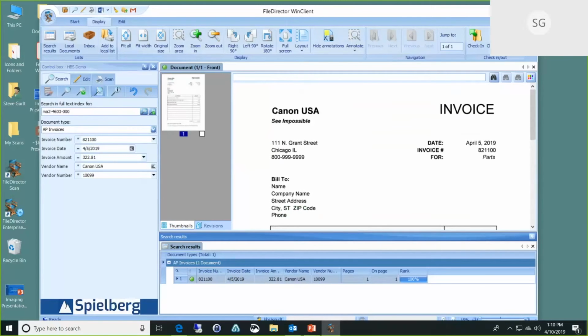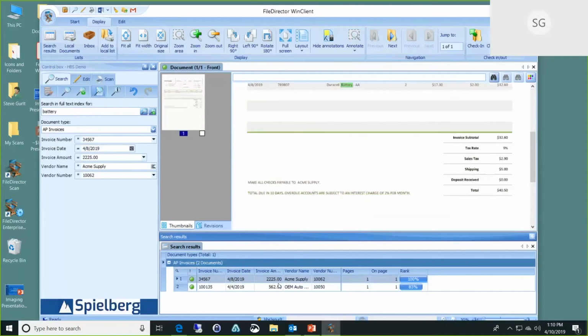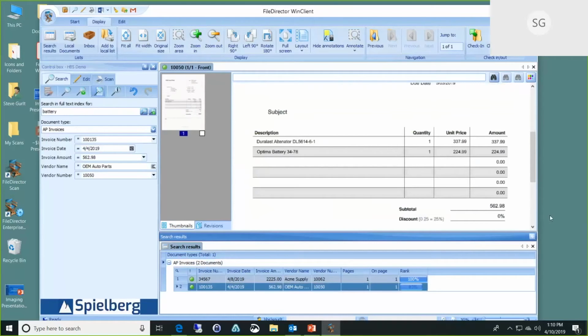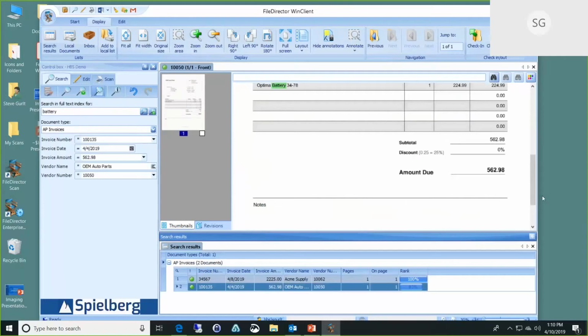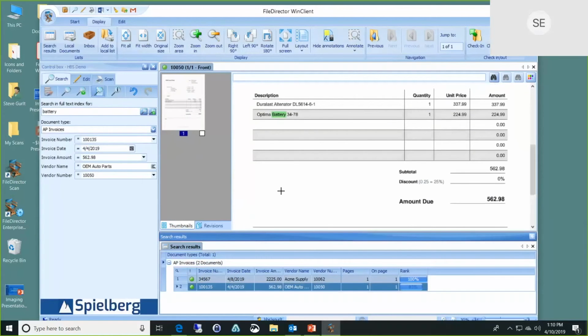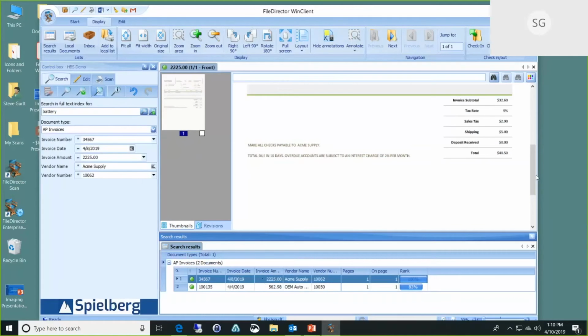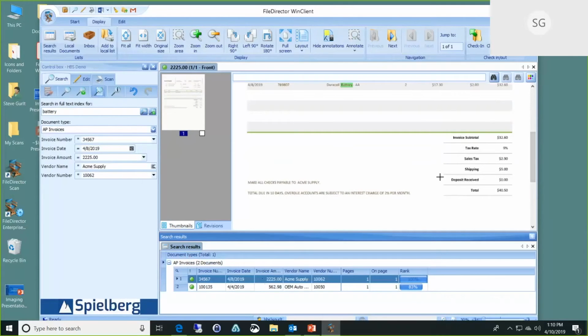Now, if we enter a different value here, something a little more generic, you'll see that we actually match 2 documents, and we can just click on the document to determine which one we're looking for. This one is an Optima battery. The other one is a Duracell battery.